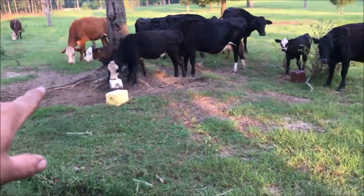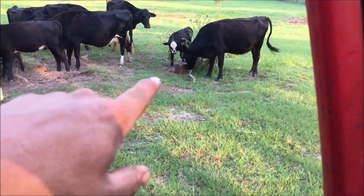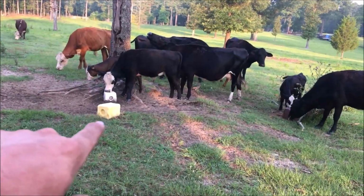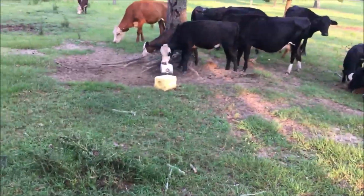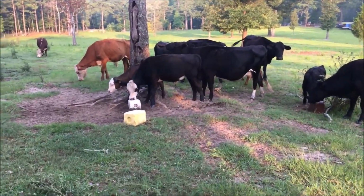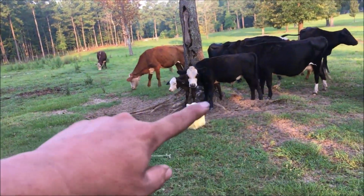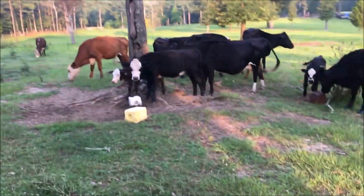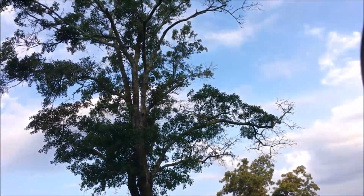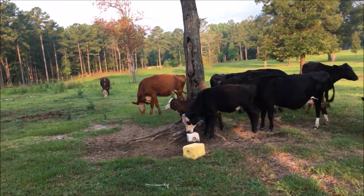But we got a salt lick. We got a mineral lick over here. And that's a sulfur lick. I put them all out this year, let them have them all. But I always put salt lick right in that hole there, and they'll dig it out. I'm surprised the tree's still living, as much salt as I put in there.